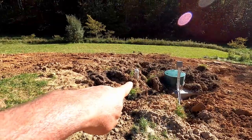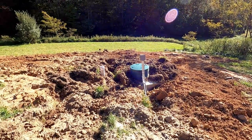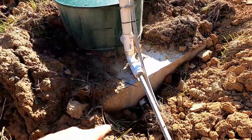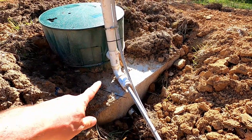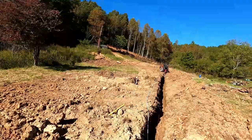And then, as I described in the last video, that's the pump tank. So it fills in here, goes out to there, and then if you look, there's the pump line right down there. All this stuff is the electric. This is the electric for the high water alarm. So that goes up a ditch pretty much parallel to this one.